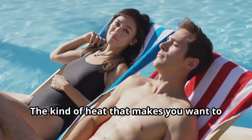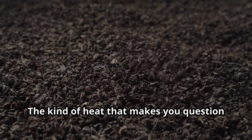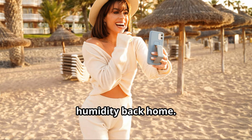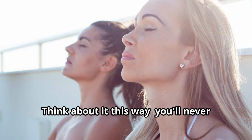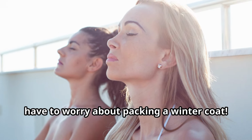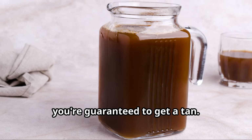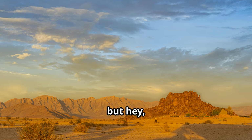The kind of heat that makes you want to wear a swimsuit everywhere you go, just in case you stumble upon a pool. The kind of heat that makes you question why you ever complained about the summer humidity back home. But hey, it's not all bad. Think about it this way. You'll never have to worry about packing a winter coat. Plus, with all that sunshine, you're guaranteed to get a tan. I mean, you might turn into a human popsicle if you're not careful, but hey, at least you'll be a bronzed popsicle.